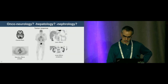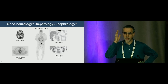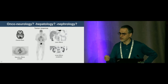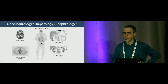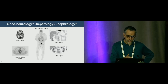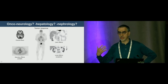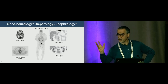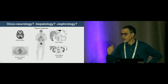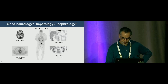And of course, that's just like one sort of use case, right? You can think of loads of other use cases where studying off-target effects in organs that may not necessarily have cancer in, but could be impacted by the chemotherapy. And you can get functional information on that. So I've got chemo brain here, we've got liver effects, renal effects could be interesting. One of the things you do with the dynamic imaging is you can watch the rate at which FDG is excreted. That gives you some bead on kidney function. And you can also look at vascular effects as well.